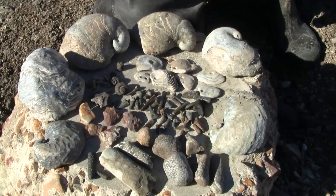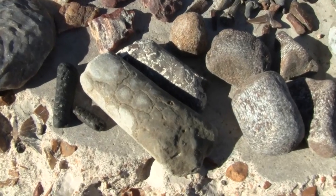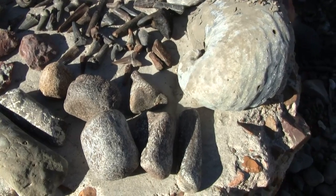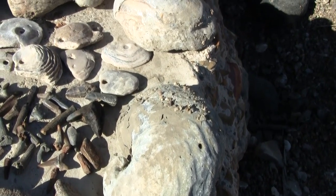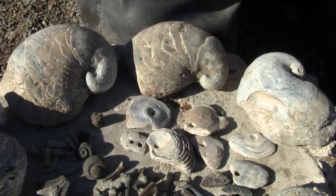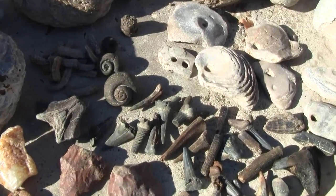Baculites are about 100 million years old. They're from the late Cretaceous era. They were like an elongated squid, kind of like the squid we have today, related to the octopus and the squid. They had a long conical shaped shell, and they bobbed up and down in the ocean, and they had a short lifespan for whatever reason, but we find a lot of them down here.